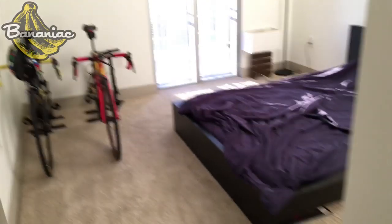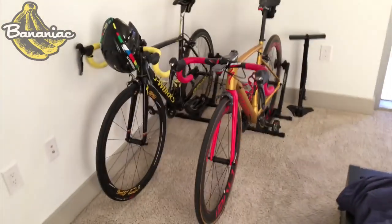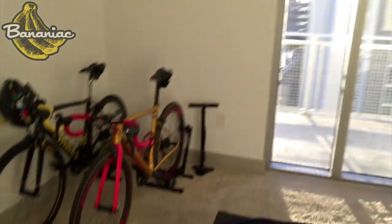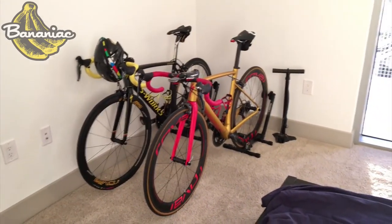And then here is where the magic happens. Well, right there, to be specific. Got the two bikes there. It's perfect. When I wake up, I see my bikes. Just gives me that little bit of extra motivation in the morning.